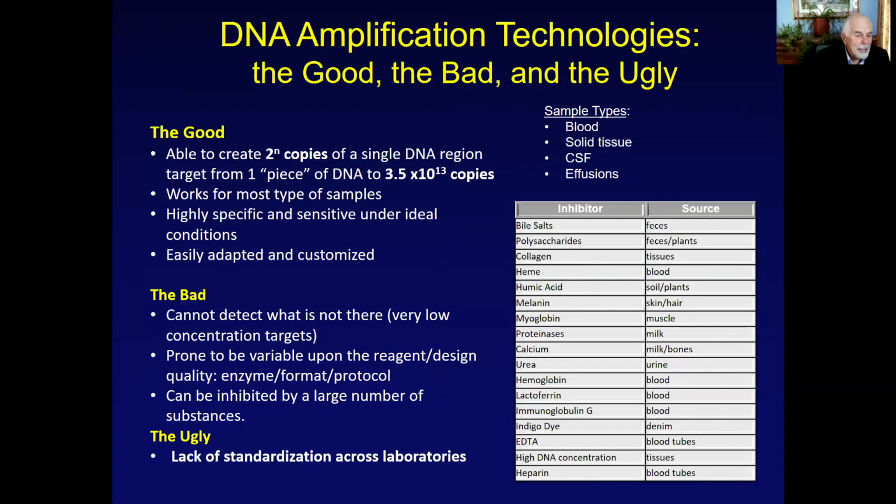But the bad is it cannot detect what is not there. And we've emphasized this previously, this very low concentration targets. Essentially, the way to think of this is PCR is the best test we have to detect a needle in a haystack. And if you've got a bunch of needles in a small haystack, it'll work every time. If you've only got 2 needles and a haystack as big as a barn, there's no way PCR is going to detect those needles for you.